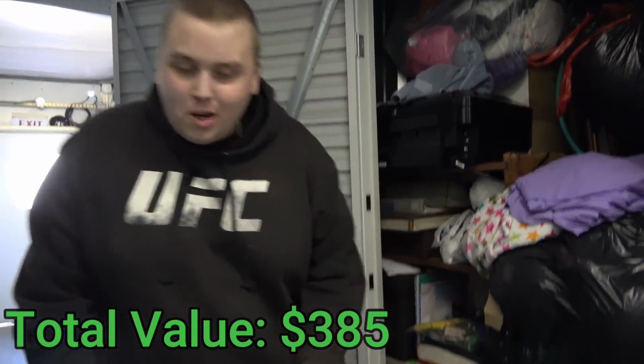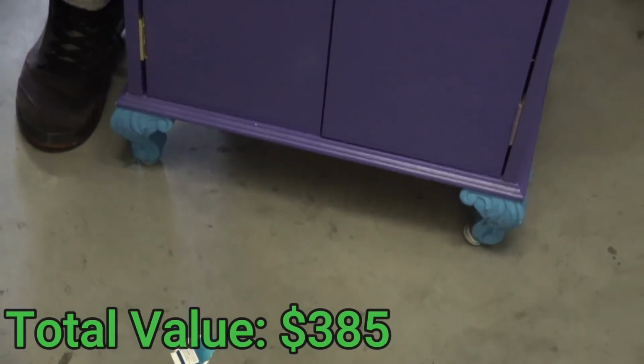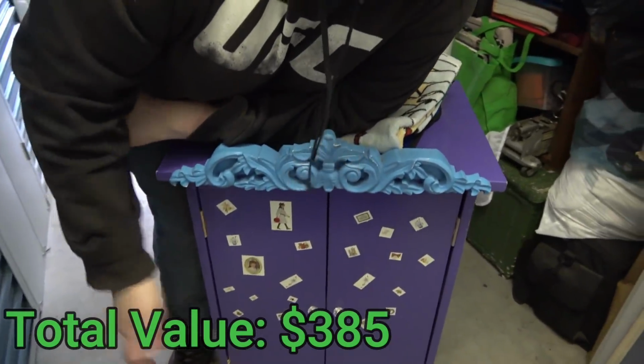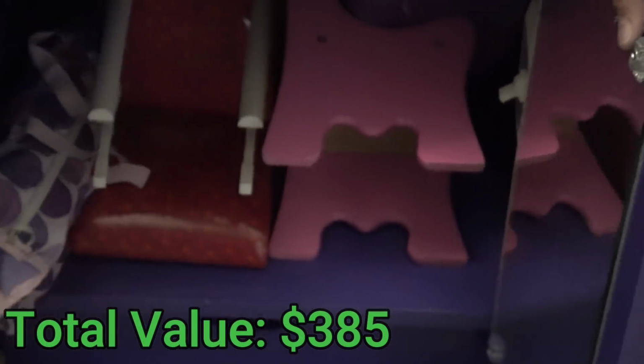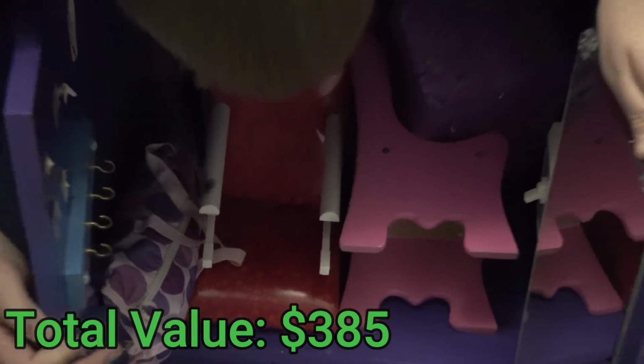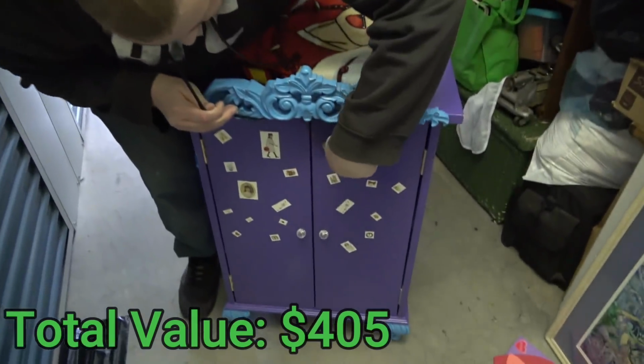So I got this big old purple thing down because I wanted somewhere to set my boxes. Check it out though, it's kind of a cool color combination. I mean, you can tell it's little kids because they covered it in stickers. I did the same thing when I was younger. I still might cover my walls with stuff now. And inside, like doll stuff, things like that. Stuff you would expect. This will be a very easy sale. Oh, it's got my string.